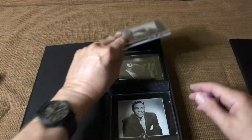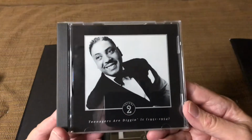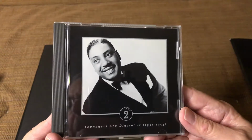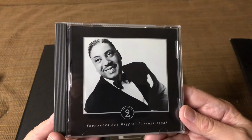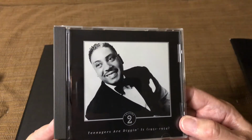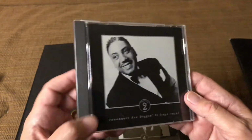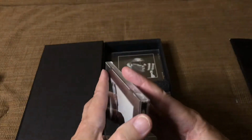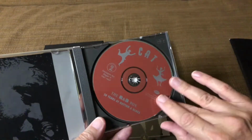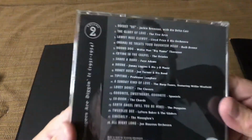Volume 2 is called Teenagers Are Diggin' It, and that's from 1951 to 1954. That's Joe Turner on the cover. And in this era, we have some white teenagers start listening to R&B, and they're moving away from the kind of bland pop singers that they were listening to. And let's see what the label looks like. There's a reproduction of a label I never heard of called Cat. And on this one, you have some great ones.